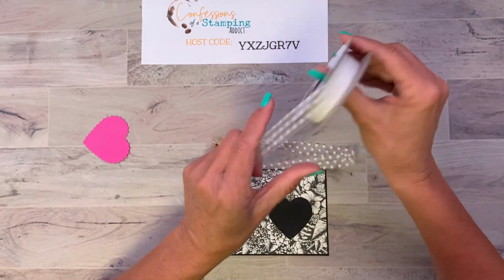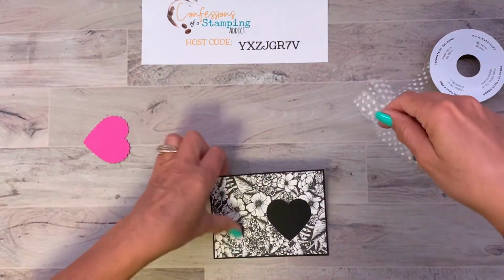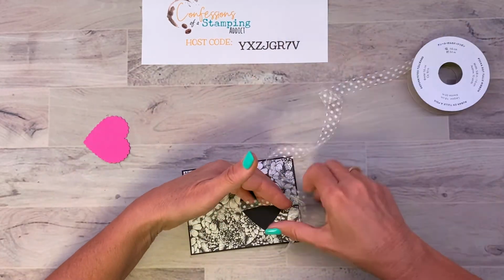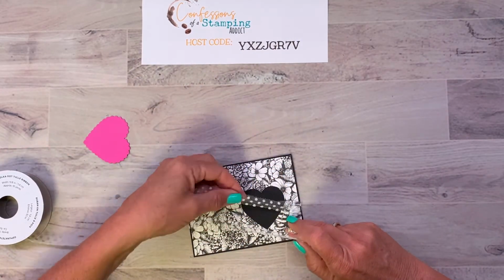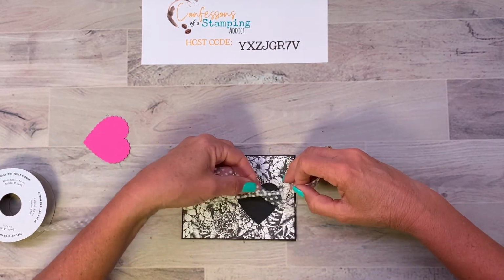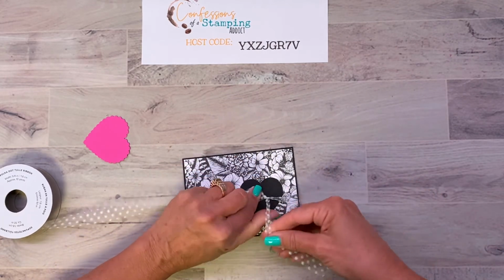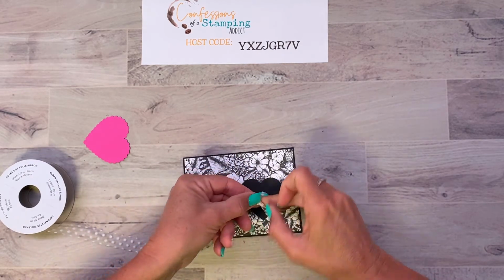This is retiring, so you're going to want to grab this, because we don't have a ton of white ribbon in the new catalog, and white goes with everything. I know I could have chosen a color of the blend that I used in the heart that I colored, but I want this to still be a monochromatic card, so I didn't want to introduce another color except for that scalloped heart.